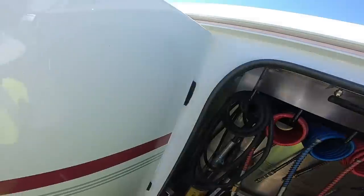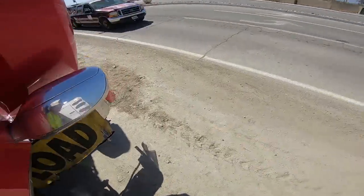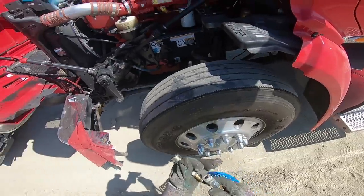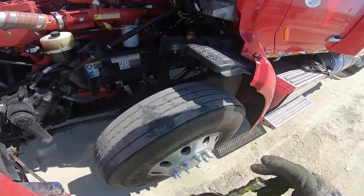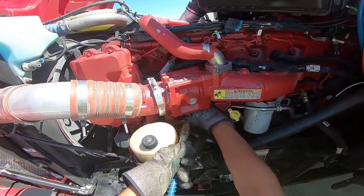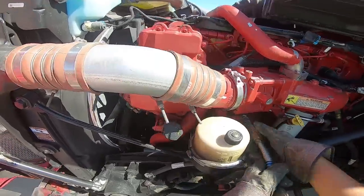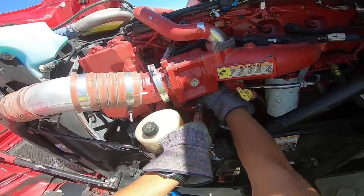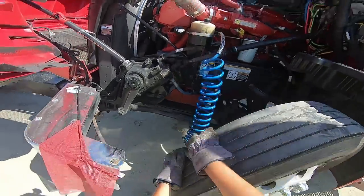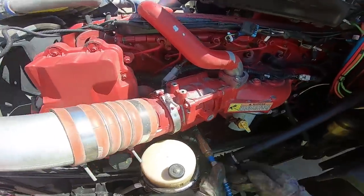Actually, this might be able to make it. Let's see how far we gotta go. So go like this, lock it on, it's straight out of the compressor. Make sure it locks. Ooh, that's hot. Go and squeeze in here. There we go. Now she's locked.